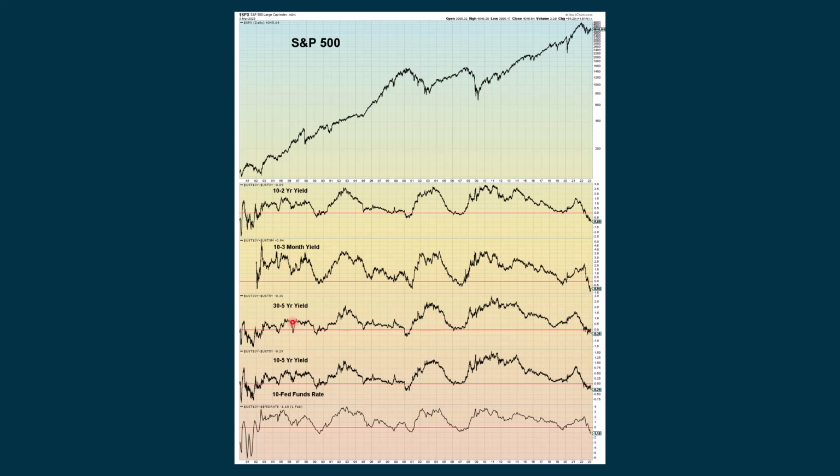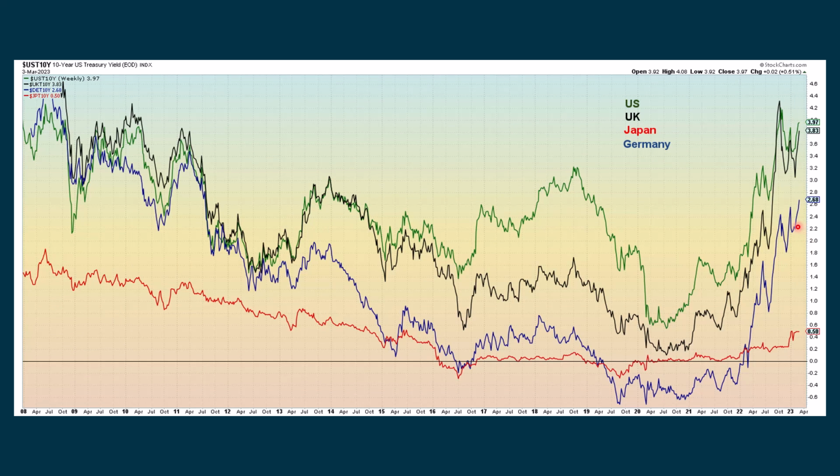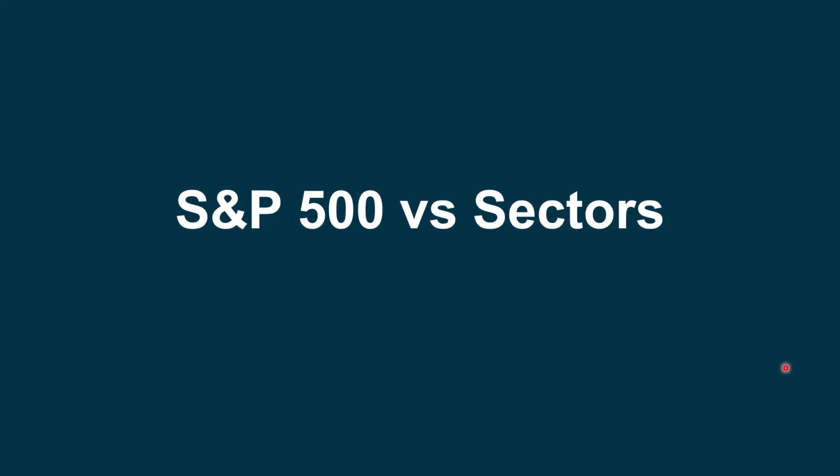We also have the 30 to the 5 year, the 10 to the 5 are also inverted. Here's a daily chart of the yields where they had been really going back up. And then in Thursday and Friday session, we saw yields going down. And here's a weekly chart looking internationally at how the US, UK, and German rates have been going back up. Japan still has pretty low rates, but they have their own scenario that they're trying to work through, and I'm keeping a close eye on that.